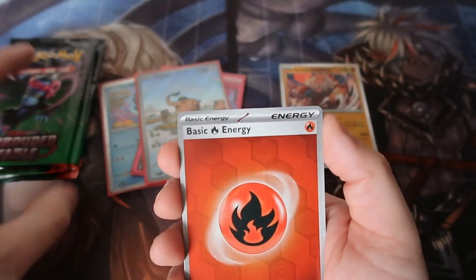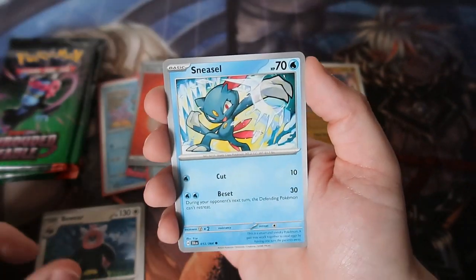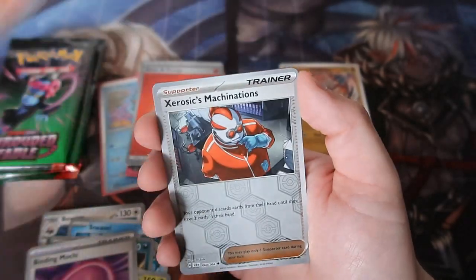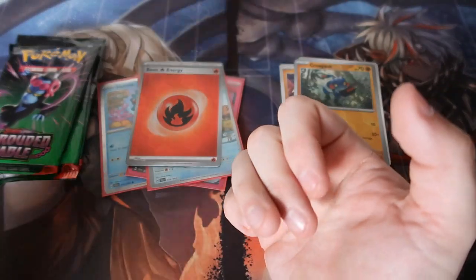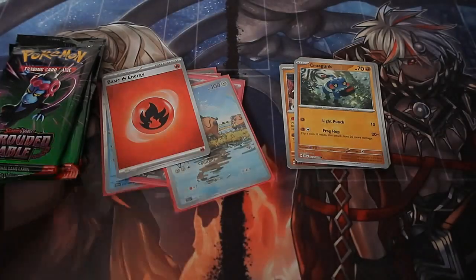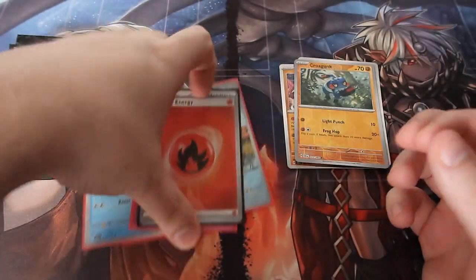One from the back. A Fire Energy Holo. Nice. Sneasel, Zoroark, Cuffant, Decidueye, Mochi, Iron Moth, Machines, Krogunk, and a Cuffant. There we go, that's a dud. Okay. But not really a dud, because you got yourself a holographic Fire Energy, which I love. That's a Yu-Gi-Oh card. Don't want to do that. This one. Very nice.